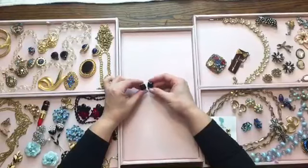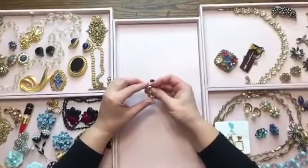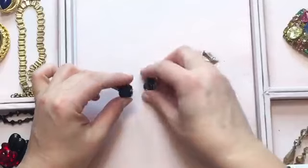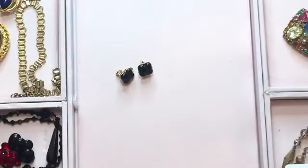They're a nice size. They've got a little bit of a gold accent to them. They're not signed, but believe it or not, they have the same friction backs that were popular by Monet. So I am a strong believer that these are actually a pair of Monet earrings, and I do think they're one of the higher quality designer style ones. They go really nicely with a lot of different pieces that we have this evening.